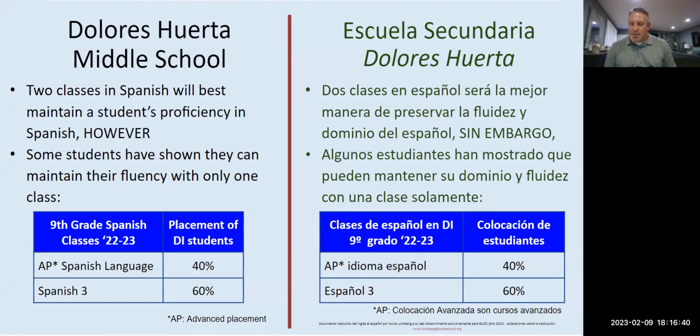I'm sorry. There's a couple other questions here too. One of them was, for 6th grade, does a child have to take both Spanish and social studies in Spanish to remain in the DI program? Now, to be considered part of the DI program, you have to be in at least one of those classes, either social studies in Spanish or Spanish 6. You don't have to be in both of them to be considered in the program, just one.